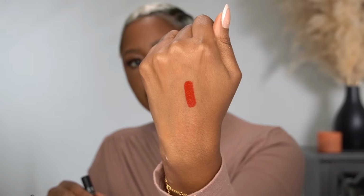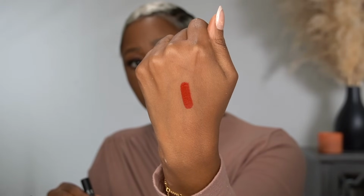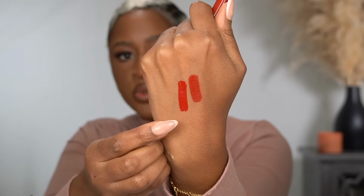I think it's a reformulation, and I have their original one in so many different colors, but their reds are like my staples. I usually wear 94 as a liner and put 01 in the middle. It dries to an ultra matte finish and it's gorgeous. Photographs so well. So I saw that there were some other shades of reds and I wanted to try them out. So 95 and 129. So this one's 95 Electric Ruby. So that's 129.